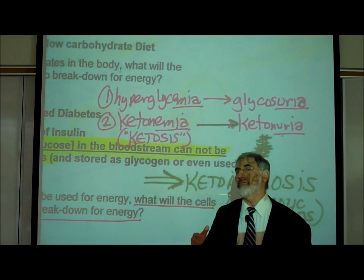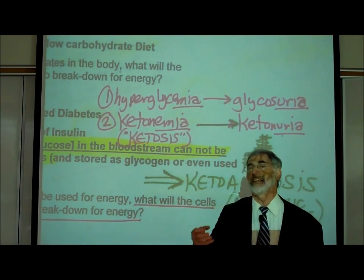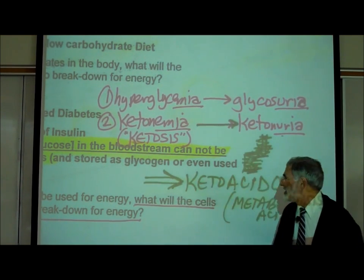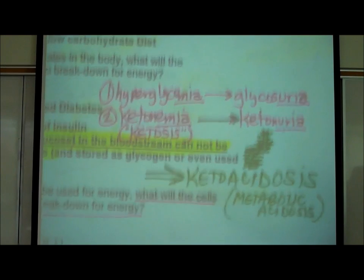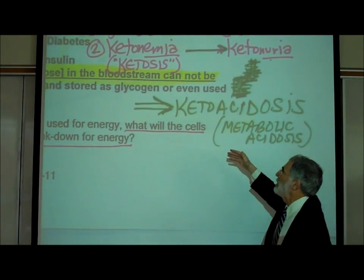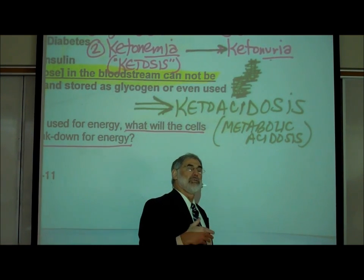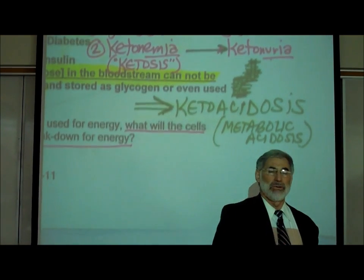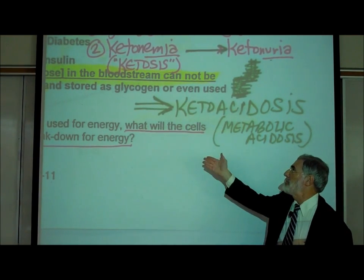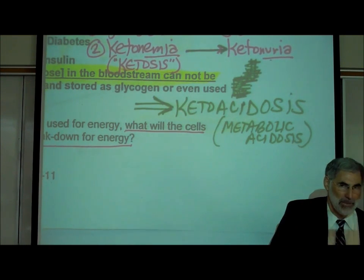This buildup of keto acids, the real problem that this causes is exactly this. They are acids. And this buildup of keto acids accumulating in the bloodstream leads to a disorder known as ketoacidosis. This is a type of what's known as metabolic or biochemical acidosis. Acidosis due to a buildup of a metabolic chemical due to this metabolism.